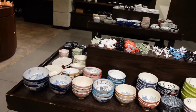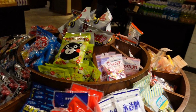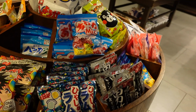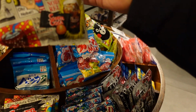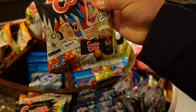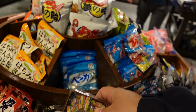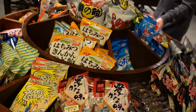Here's the foodstuffs marketplace. Soup and dim sum bowls. They changed this around. The foodstuff used to be up front. Japanese candy. Super cola. Ooh, cola. And they are hard. So they're like a gumball or maybe a jawbreaker. And these are hard candies. Super lemon, like a super cola.